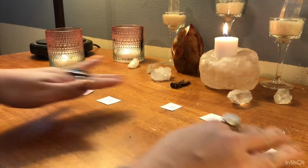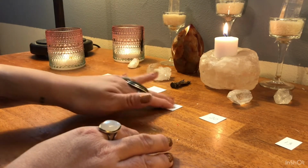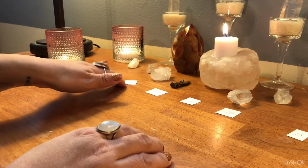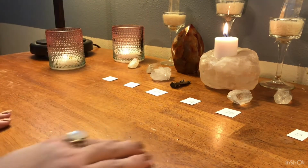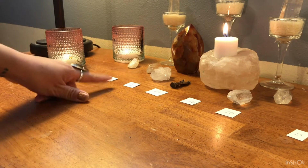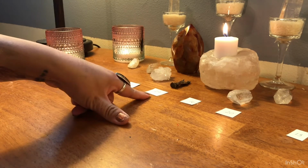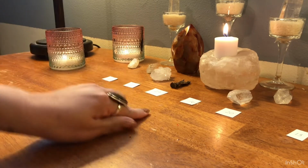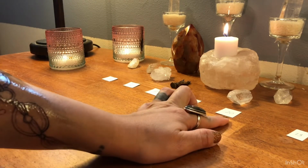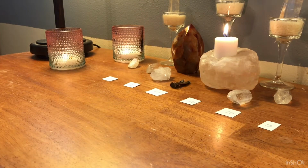Okay, so I'll give you a few seconds to just kind of gather what is resonating with you. So again, number 1 is the number 3. Number 2 is the number 2. Number 3 is 29. Number 4 is 16, number 5 is 20, and number 6 is 13. Okay?